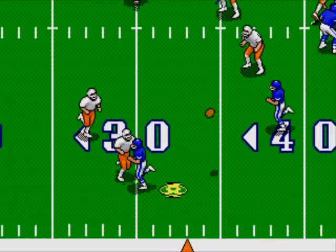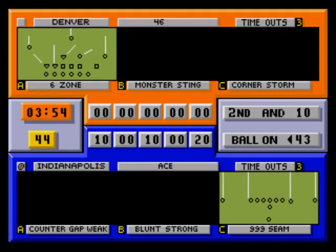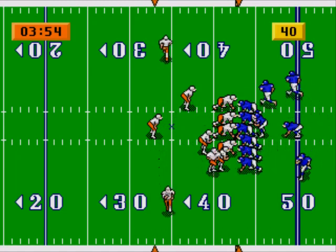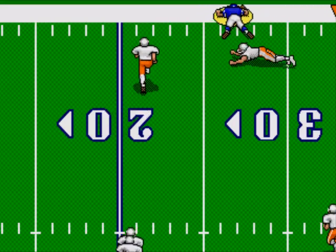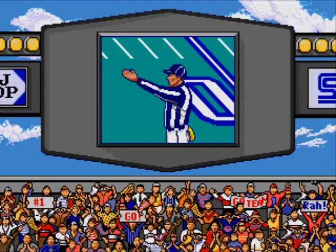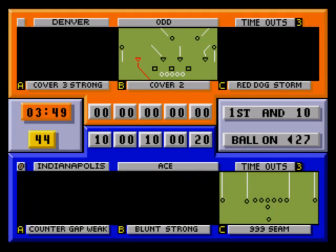He throws, going for the sideline. No good. Second down and 10. Back to throw. Wide open down the side. Yes. Good execution. Out of bounds. That stops the clock. A gain of 16. Yard gain on the pass. First down and 10 for Indianapolis.